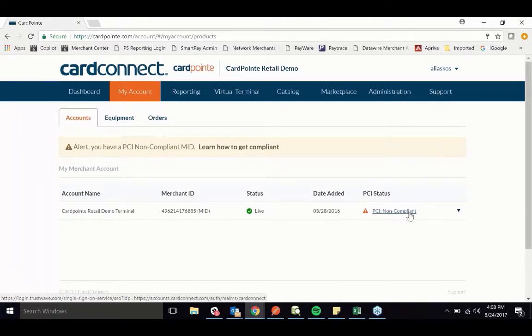Merchants can also click here. We have a single sign-on with our PCI provider, TrustWave. They can click here, complete their SAQ, complete their PCI compliance, and make sure they're compliant and ready to go.